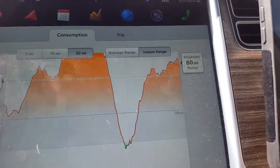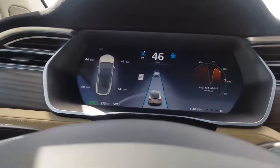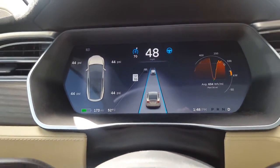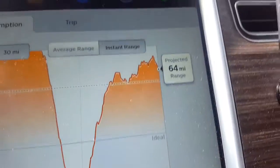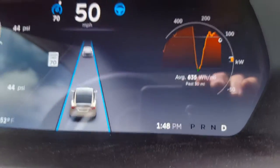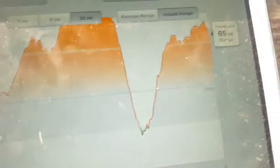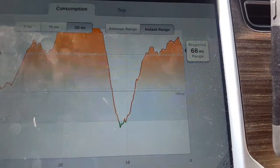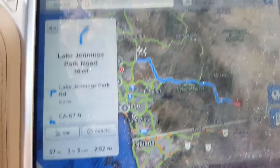Interesting. Went up. And it went up. So we're still going uphill, doing 46. We've got 173 miles. See how that is? 173 miles of range. 58 miles to go. But because we're going uphill and burning 635 kilowatts per hour, projected range is 68. Got 58. Very confusing here.